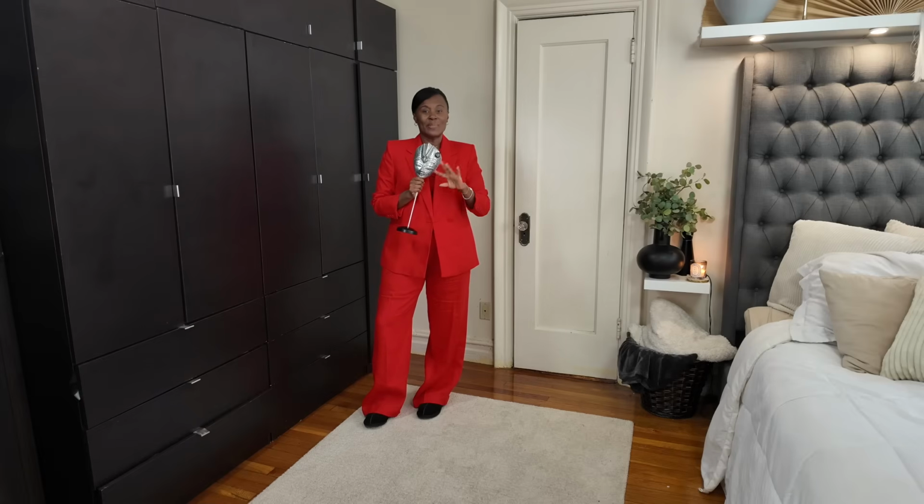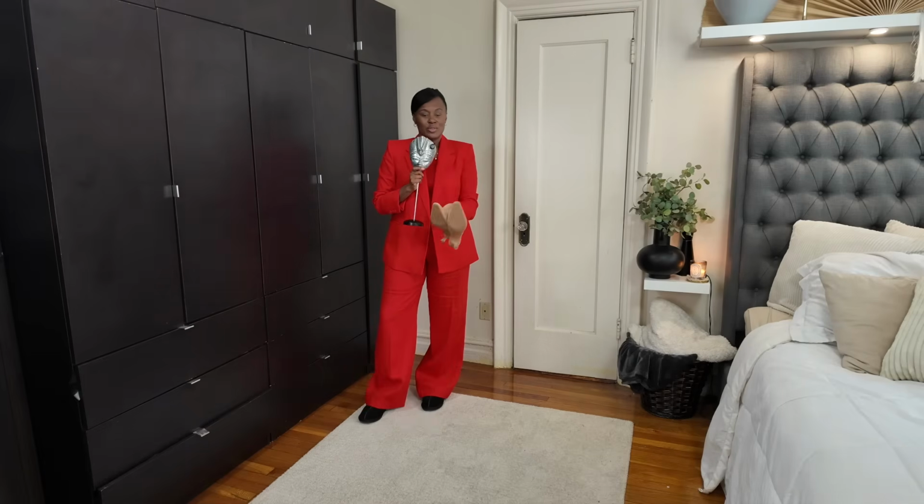If you're looking for color, but you're also looking for linen, this works. And I figured that I wanted to style this with anything but black. I was thinking maybe a light brown or something like these mules. These are so old. Well, no, they're not that old. Last year. They're last year from Zara.